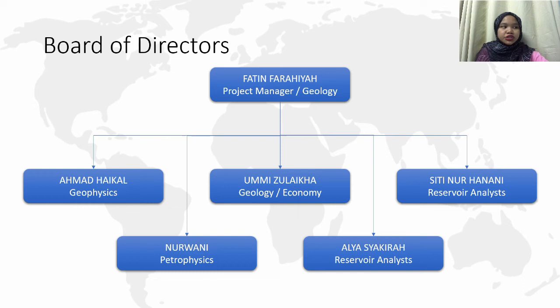Next, I would like to introduce the board of directors of JARVIS company, which is led by me as the project manager and geologist, and then Ahmad Haikal as geophysicist, Nurwani as petrophysicist, Umi Zulaika as geologist and economist, Alia Shakirah and Siti Nurhayani as reservoir analysts.